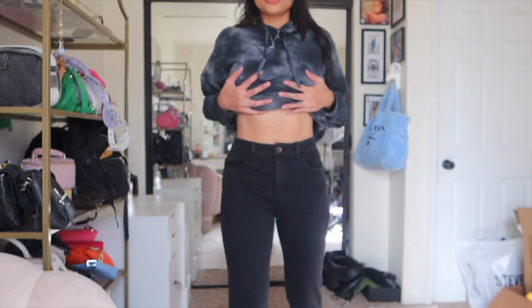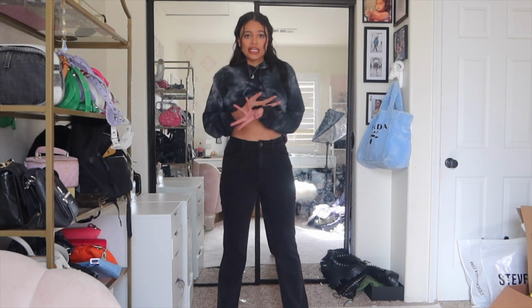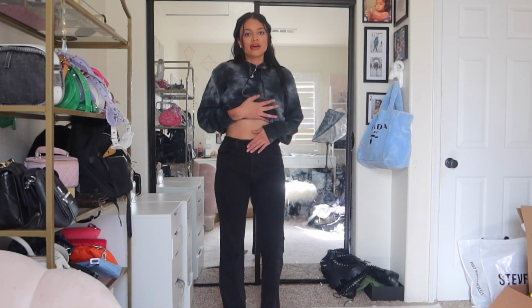So here are the jeans. Super stretchy. That's what I love. Like, girl, we have stretch. We have room to eat. They are a flare bottom, just like the other ones. Let's go ahead and try on some leggings next.